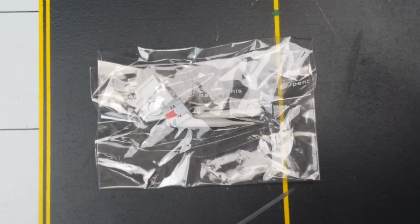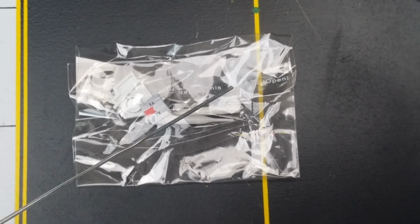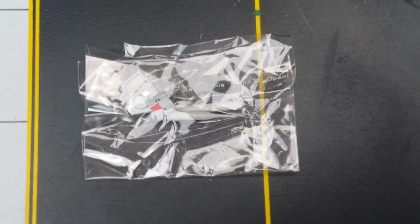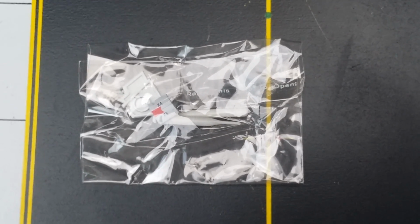Alright, and this little plastic bag you see here with all this little stuff in here, these are the gear replacements, featuring 2 little toothpicks in there. I will go into the details for the purpose of these mild gear replacements later on in the review. Stay tuned for that part, okay?